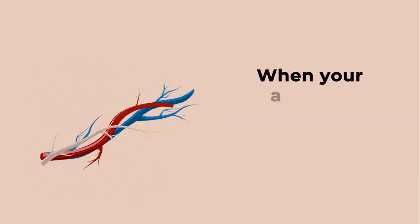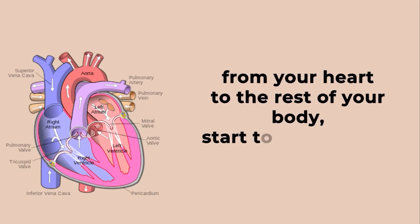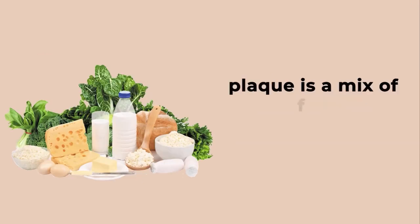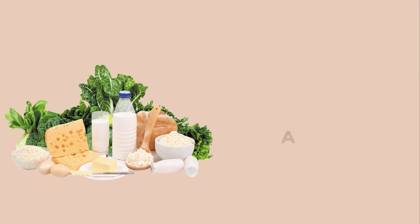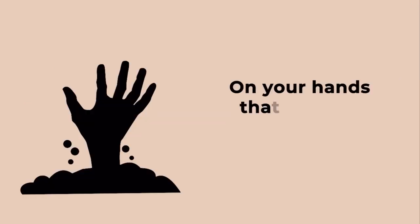Atherosclerosis happens when your arteries, the blood vessels that carry blood from your heart to the rest of your body, start to get clogged with a sticky substance called plaque. Plaque is a mix of fat, cholesterol, calcium, and more. It's a bit like when you have a sticky residue on your hands that collects dirt.